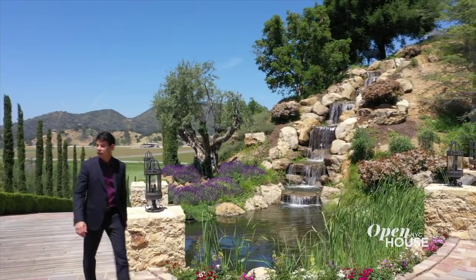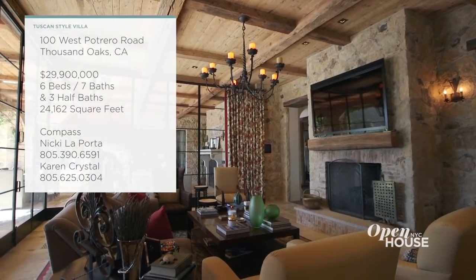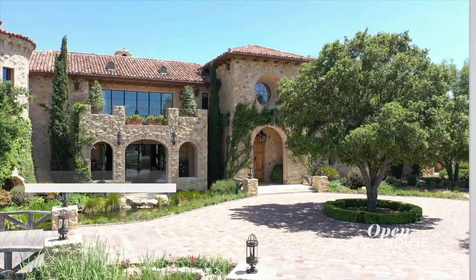Architect Richard Landry created this luxurious take on an Italian-style villa to sweep you up and make you feel like every day there is a holiday. Let's join him for a closer look.